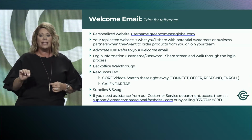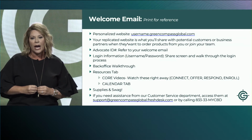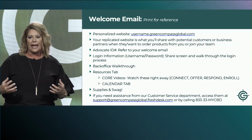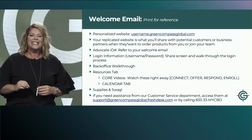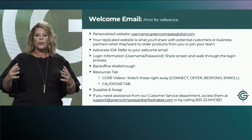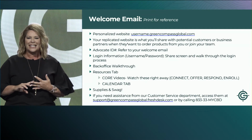The next tab is the calendar tab. This too will be really helpful because it'll link you to events that are happening in your area, live events, but it'll also link you to any virtual events that are happening throughout the company. The last one is your supplies and your swag. So supplies will be available under the orders tab, and you will click products. And that'll bring you to all of our products, but it'll also bring you to any fun swag, shirts, bags, all the fun stuff that you need.